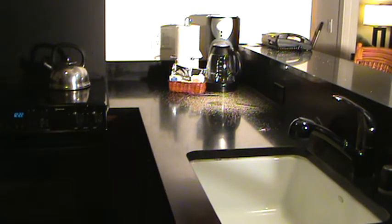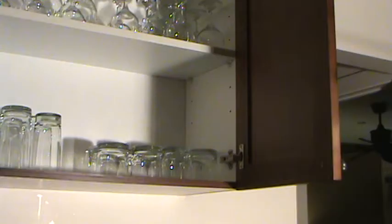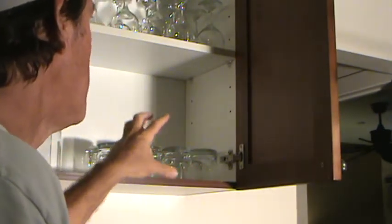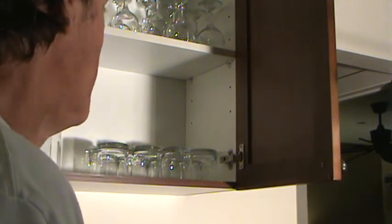Now if you want to clean that up, you can take some gloves, you can vacuum that up, you can sweep it up with a little paintbrush, hand broom, anything like that. But you want to sanitize everything before you use your counter again. Here's a tip for you. If you see them in a cabinet like this, don't fret too much until you inspect it a little bit.